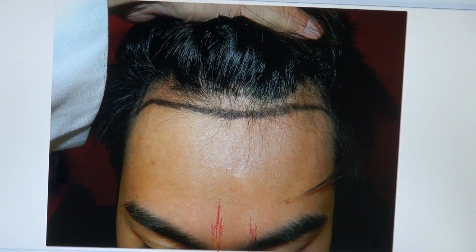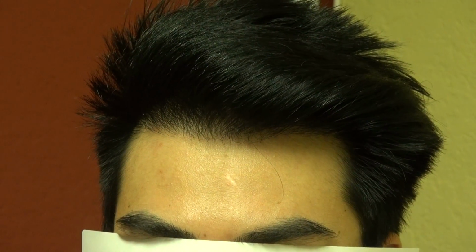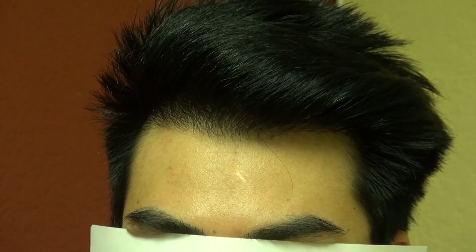Okay, and that's what he looks like right now. And it's by the FUE method with around 1232 grafts. Thank you.